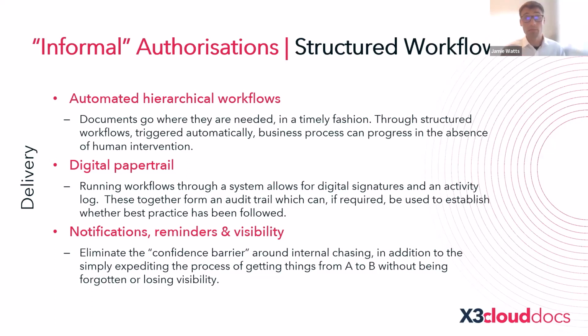A digital paper trail is essential, and this is where we start really tackling some of this audit stuff. But running workflows through a system starts to create a digital paper trail immediately. So upon a document being received into the system, being processed, being sent to someone for authorization, how long did it sit with the FD before he authorized it? How long did the CFO wait? Did she go back and request further information? There's loads of things that we can explore and do. Using this audit trail, we can establish whether best practice is or is not being followed.